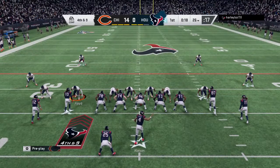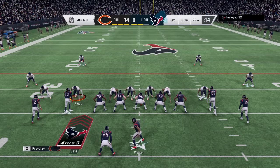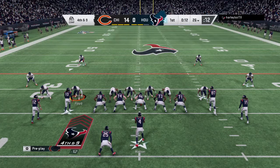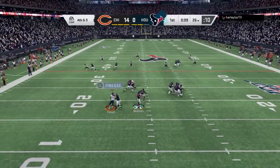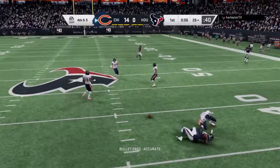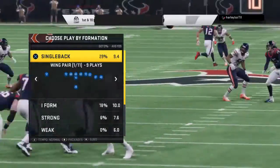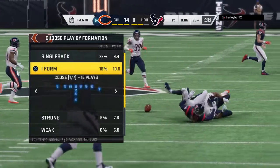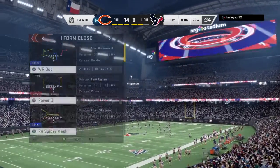Hey, 31. Mike part 9. Danny. 59 is Mike. Check. And let's go. They are going for it. Here's Watson. And it is incomplete. So certainly an interesting call there to go for it. And the Bears are going to get the football back, and they're going to get it in great field position.